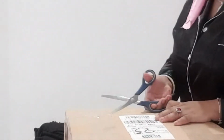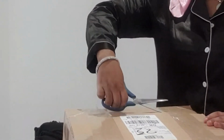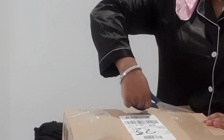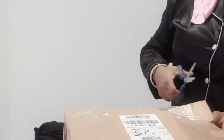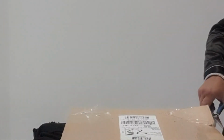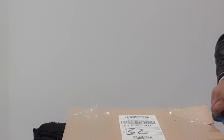Where's my scissors? Where's the scissors? It's gone. Okay, found it. Right, just going to open this. I've got a few things in here that I bought from here, so I haven't finished buying things from them.